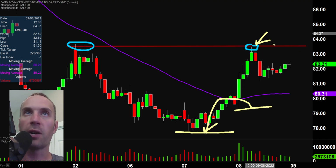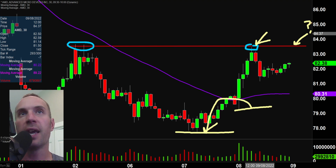It's putting in higher lows, higher highs, but it's all about that area right there, and can the price break through it? So like I said, generally speaking, same premise as AMC, but here we have AMD, and we'll see if the price can indeed get a push up through that $83.50 mark.